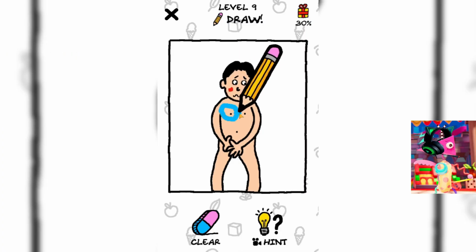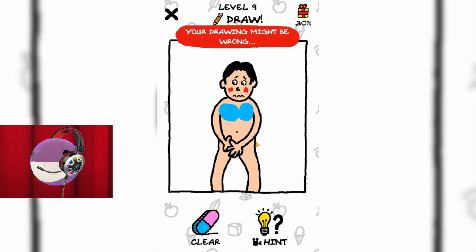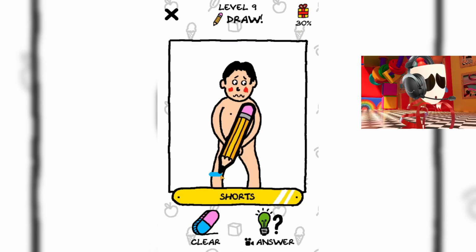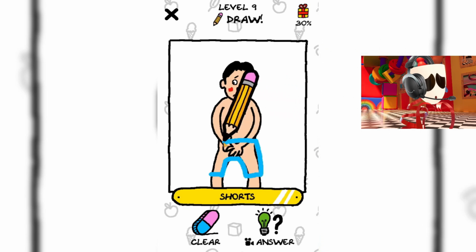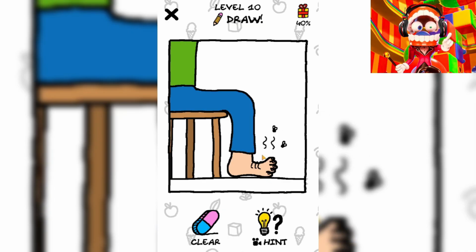Are you really drawing this guy a bra? I don't think this is quite what he needs. There is a logic to this. Maybe Jax is actually drawing him a swimsuit? So this guy will be fully dressed. The game tells you that this guy needs to draw shorts. Well, okay, let's do this. Hope this helps this guy get dressed. Great, now this guy has shorts. Wait, where is he? Okay, never mind. Now this guy is dressed and we move on to the next level.